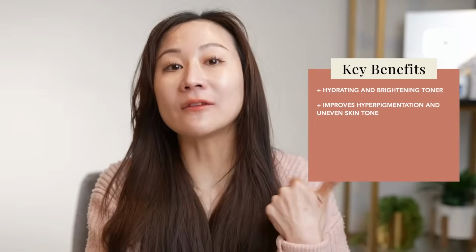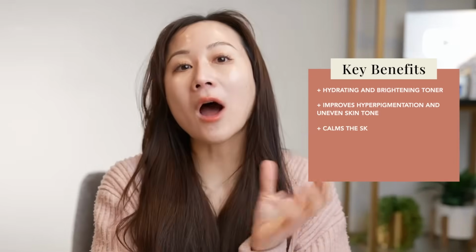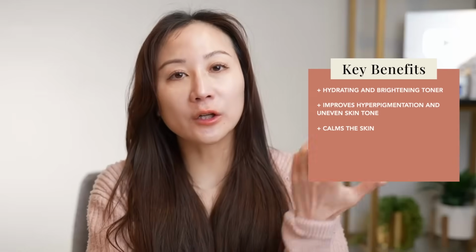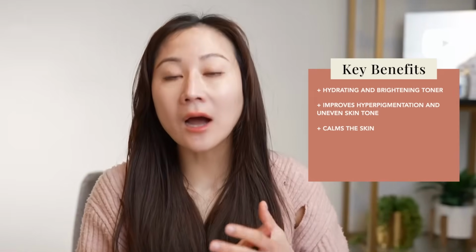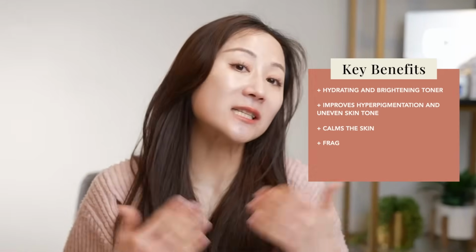But essentially, this is a watery toner that hydrates and brightens your skin, and so helps to, like I said, fade uneven skin tone, dark spots, hyperpigmentation, at the same time calming. And it's a watery toner similar to the product in category number 1 that you can use after cleansing, in that typical Japanese skincare routine that you put on before your serum. And it's fragrance-free and alcohol-free, so great for sensitive skin.